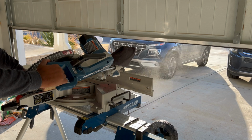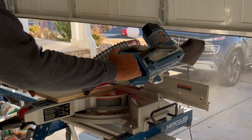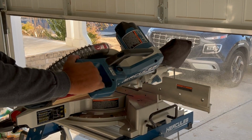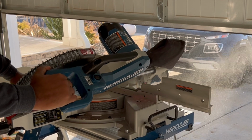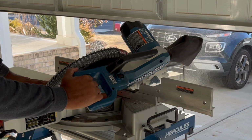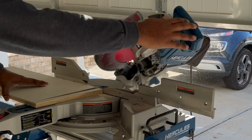But I'm getting started with some bevels here, just testing the saw out first. I wanted to make sure that the saw was aligned and that I would get some pretty good angles on a bevel, so I could decide if I wanted to do that or maybe use a circular saw, because either way works. But I decided to use the miter saw because it was just right there in front of me.